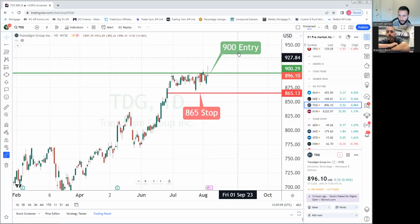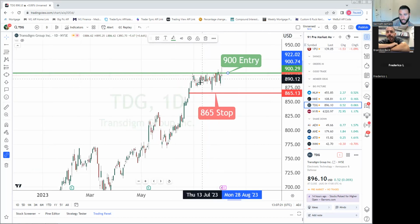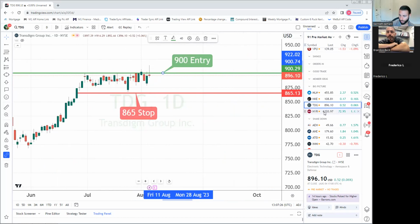TDG went on Friday, but quickly reversed through this 900 area. So we should expect some type of pullback today and tomorrow in the name, given the close out on Friday. But again, this name through 900 looks pretty solid here. All-time high breakout. This needs a little bit more time to develop.